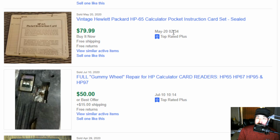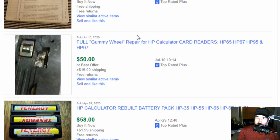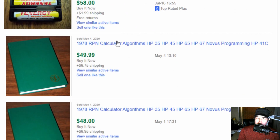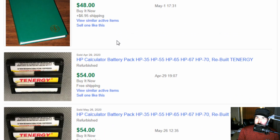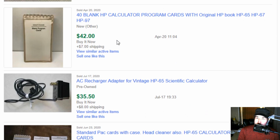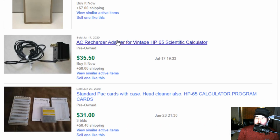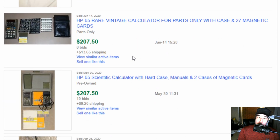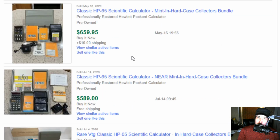And yeah, a lot of times the paperwork and boxes can be worth more than the item. $80 for this instruction card set. There's a battery pack for it for $58. Just some of the books, you know, $48. There's another one for 42, power supply for 35. So there's a lot of money in this kind of calculator stuff. Not every calculator obviously is going to be worth a lot of money. In fact, very few are worth picking up, but it's just something to pay attention to.